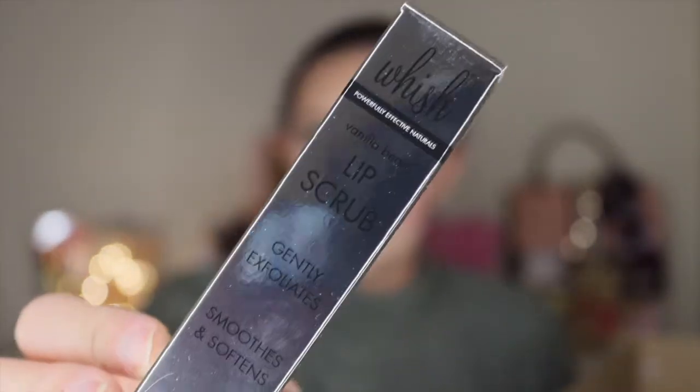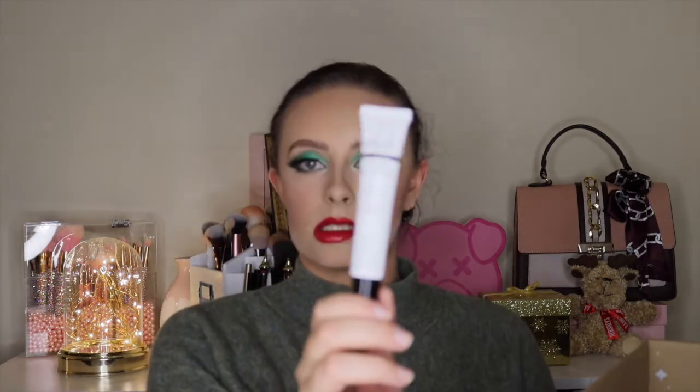That'd be great. All right, next thing in here is by Wish. I think I've gotten a foot scrub or a foot exfoliator from them or something. But this is the Vanilla Bean Lip Scrub. It gently exfoliates, smooths, and softens. So the box is kind of reflective, so you can't really see it. Let's see, this is 6A. This is $20, and this was chosen by FabFitFun. So it has organic brown sugar and organic shea butter that work together to exfoliate and soften your lips. And it's in a nice little tube right here.